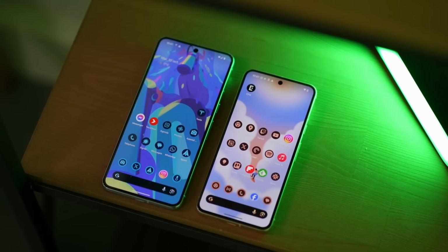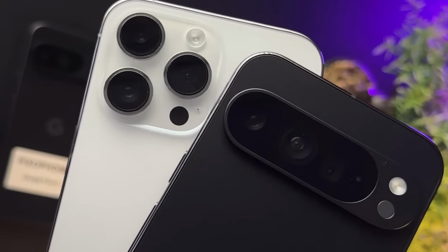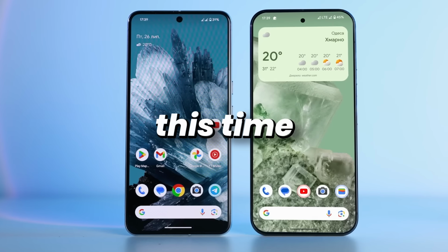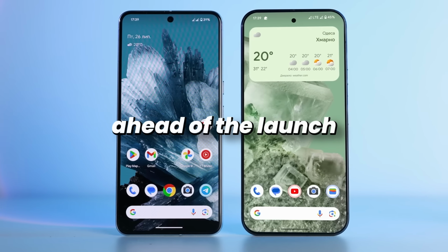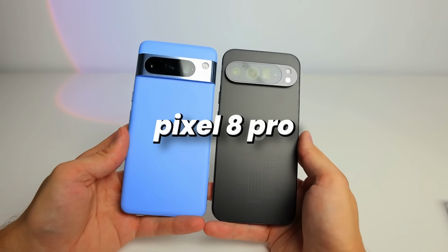Apart from this, Pixel 9 Pro XL already gets a hands-on review, and it revealed a couple of things. I know it seems a bit weird, but this time Pixel 9 Pro XL is reviewed ahead of the launch. The phone came with a rounded design. It's compared with the S24 Ultra and even the last year Pixel 8 Pro.